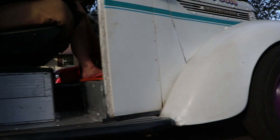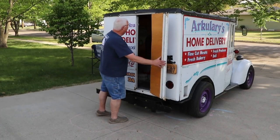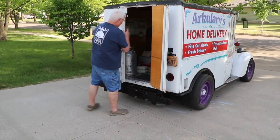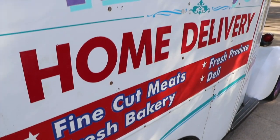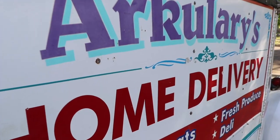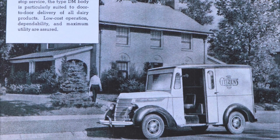It is, I think, extremely rare. We've done a lot of research and found one other gentleman in Missouri that had one. The rear is appointed with interior wood with a canvas top, and Larson thinks it's largely original. It's decorated with signage from the former Arculary grocery company based in Duluth. The truck is thought to have delivered milk in that community from the 1940s to the 1960s.